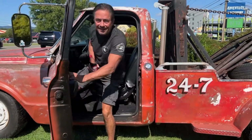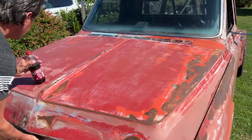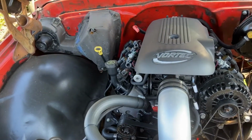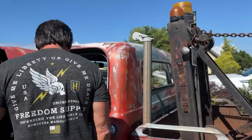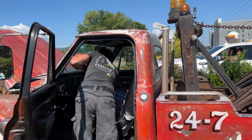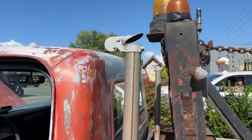Grab it, Shane. And we got it here. The grab and snatch has arrived. Show them the LS and then let them hear it. Let's check out this engine in this truck. That's gorgeous. I think people want to hear it run, Shane. Grab it up a little bit. Okay, let's fire this thing. I love how they did the exhaust on the pipes over here. That's a cool little touch.